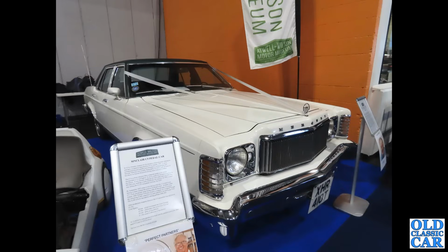Bit more Americana here from the late 1970s, a big Mercury four-door sedan, looks to be on wedding duty judging by those ribbons. A very distinctive M mascot on the front as well, I've not noticed that before.